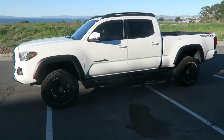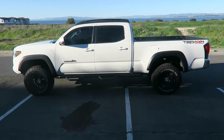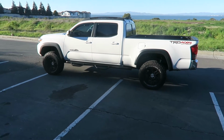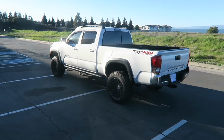Now stock, this truck has a height of 70.6 inches and has a 9.4 inch ground clearance. Of course, with these aftermarket upgrades, as well as the 2.5 inch lift in the front and the 2.75 inch lift in the back, it is sitting a little higher than what you would find on the stock version.